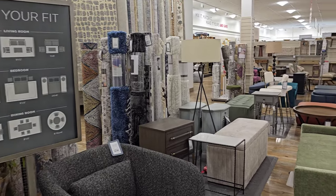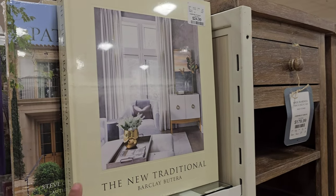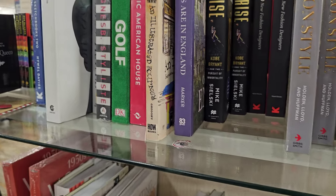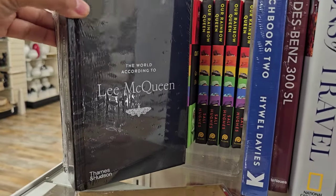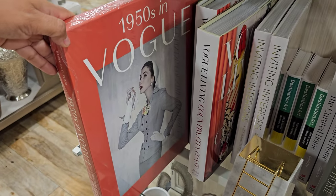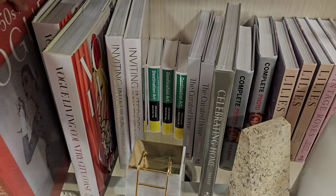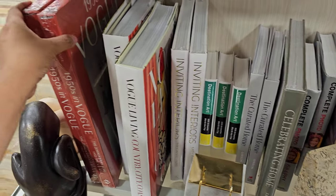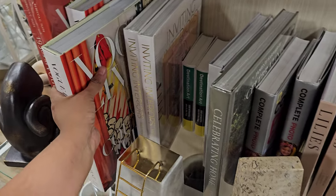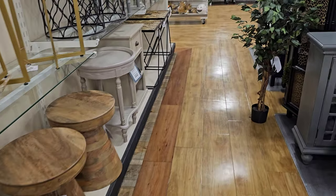And then a little more rugs over here. $25. Okay, a few new books here. An illustration. Oh gosh, look at this golf book. Okay, the 1950s Vogue. Oh, that's kind of cool. Right? That is $50. Okay. Put that back without it falling. Oh gosh, please don't. And then Vogue Living. Okay, I'm just gonna get away from the books because I feel like they're just gonna topple over and I don't need that right now.